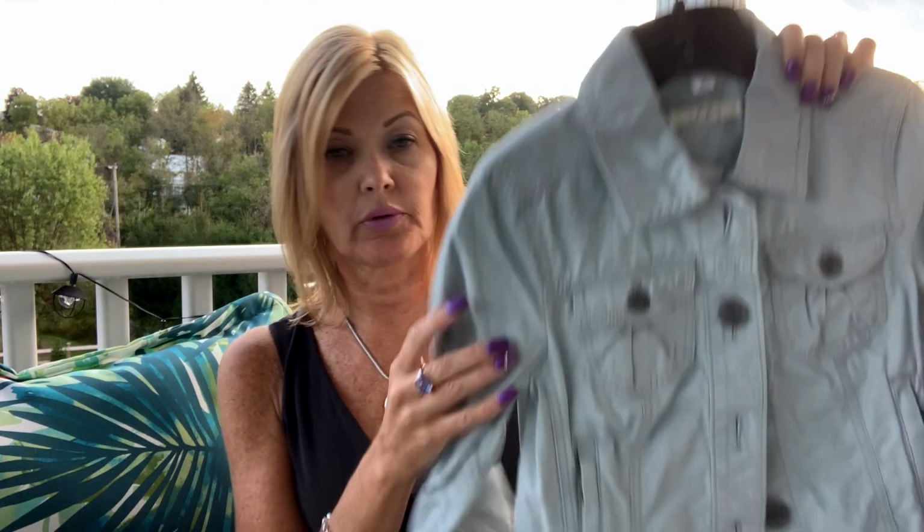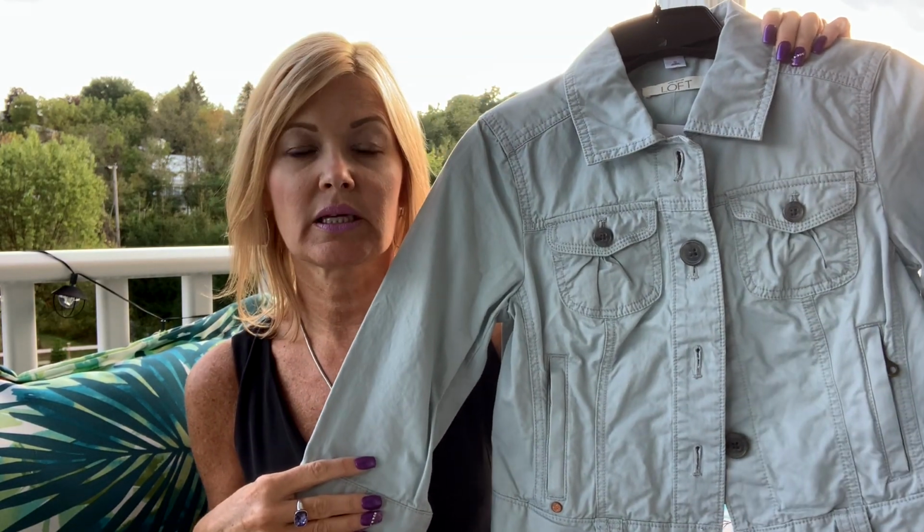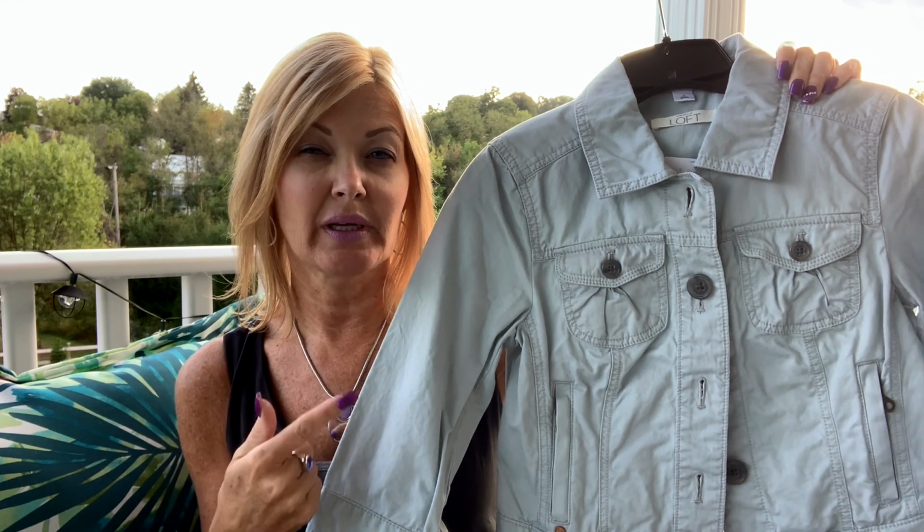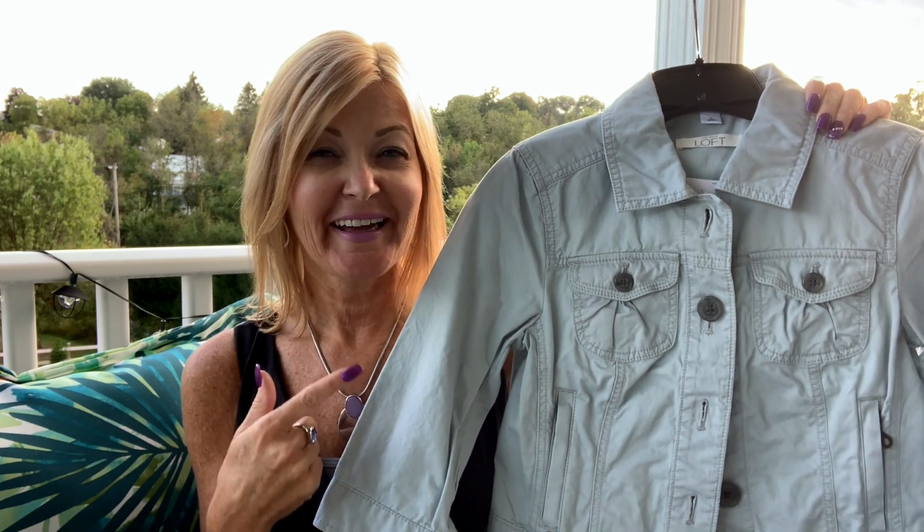Next is the Loft blue 3/4 sleeve. Since I felt like I should have put this on with this little jumpsuit today, I'm leaning towards maybe keeping it. Help me decide.